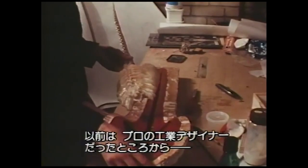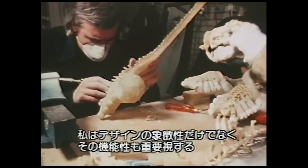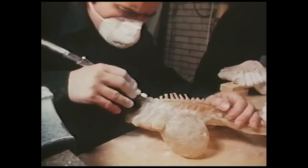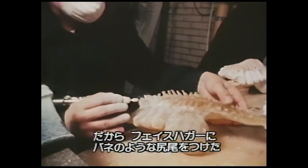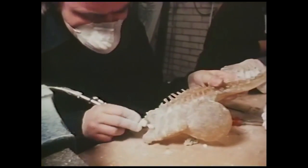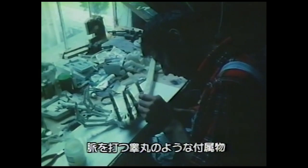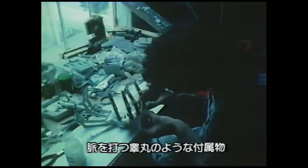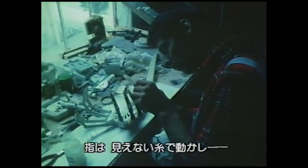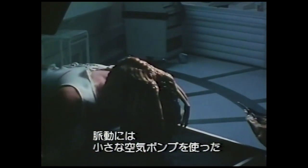Having been a professional industrial designer, it means a lot to me to have a design show its symbolism as well as its functional aspect clearly. Therefore, I endowed the facehugger with the spring-like tail he uses to propel himself out of the egg, also with 8 long jointed fingers and 2 pulsing testicle-like appendages for the spores. The delicate mechanism of the fingers is moved by invisible strings, and the pulsing comes from a small air pump.